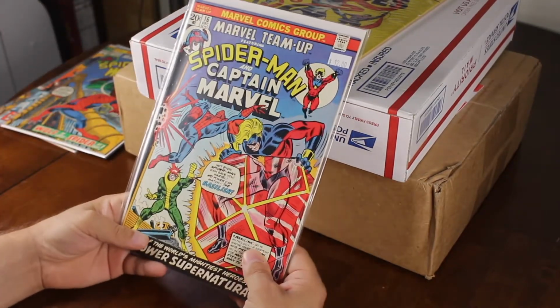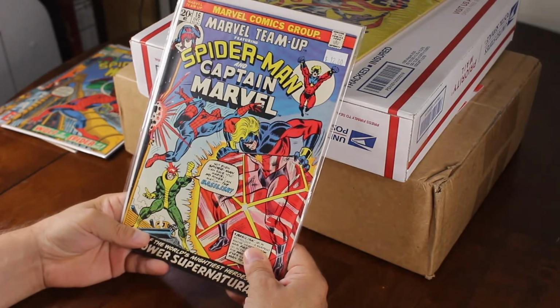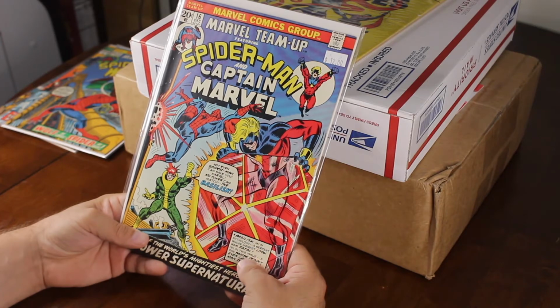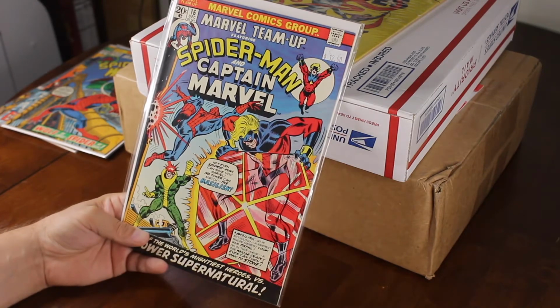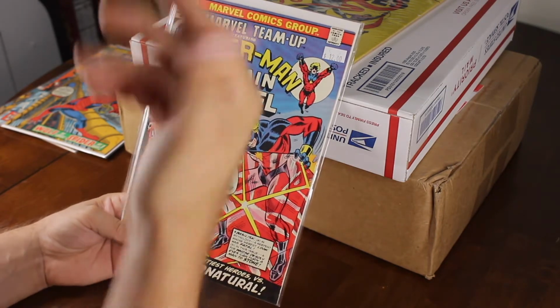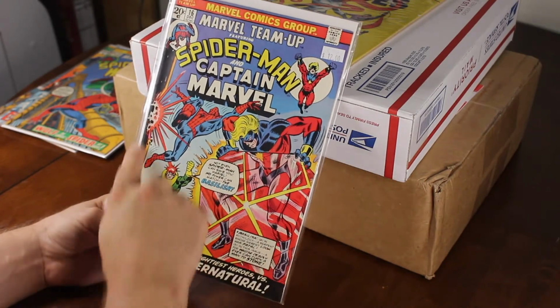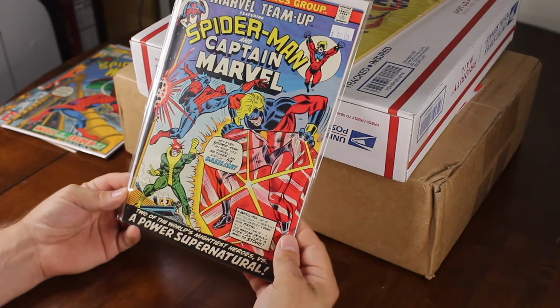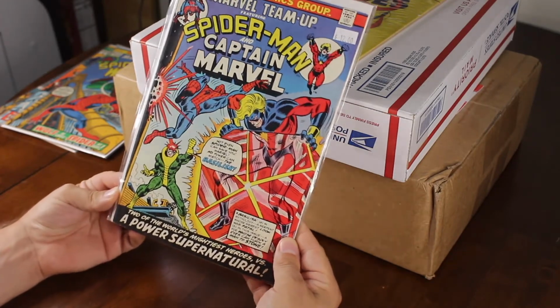Another Marvel Team-Up, number 16 with Captain Marvel. This is a first appearance too. $6. Has a couple of spine ticks, but overall, really good condition for $6.